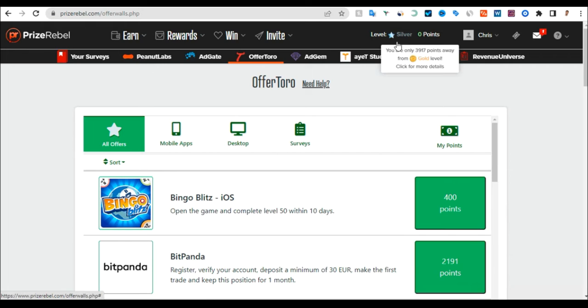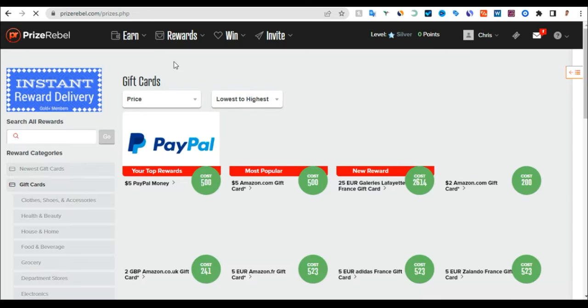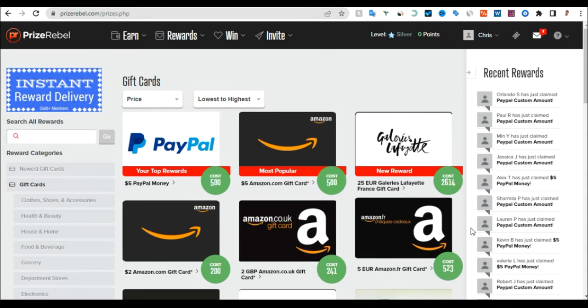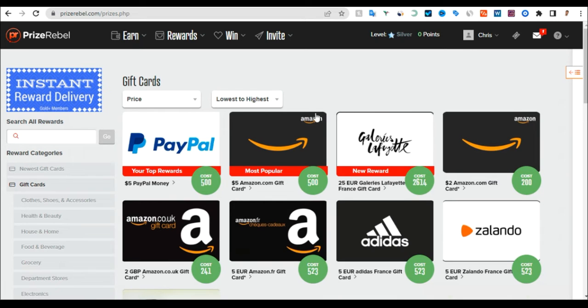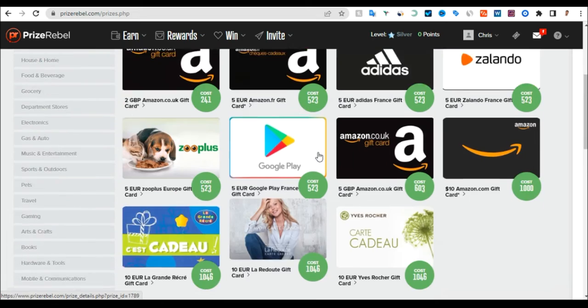And let me say you have a balance here now and you want to redeem your money. To redeem your money, you just need to click on this section, click on rewards. Once you click on rewards here, a bunch of gift cards will pop up that you can use to redeem your money. Those are recent cash outs that people have done. And yeah, I'll close this. And here, those are the gift cards that you can use to redeem your money.